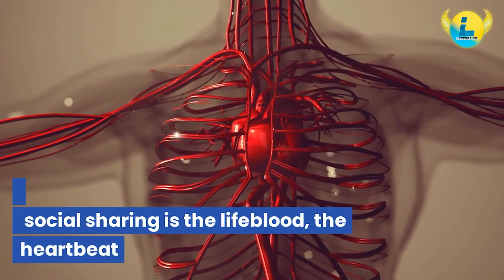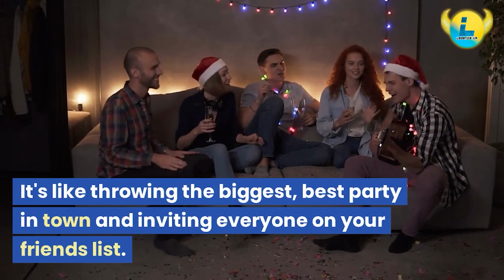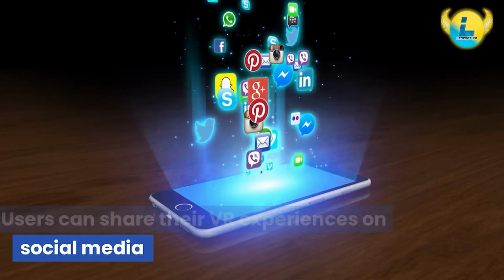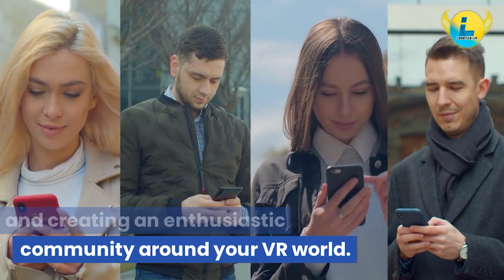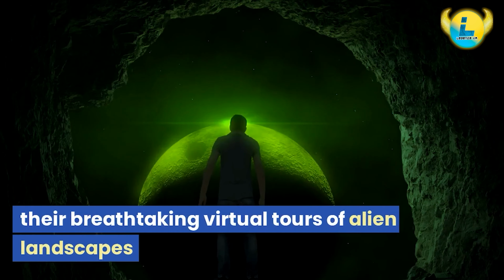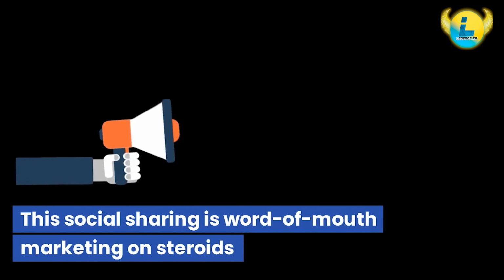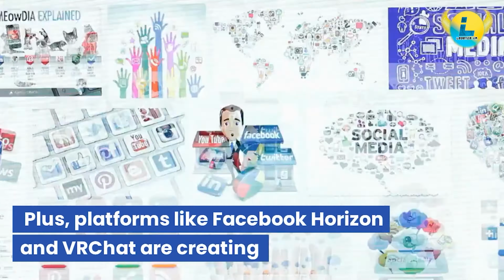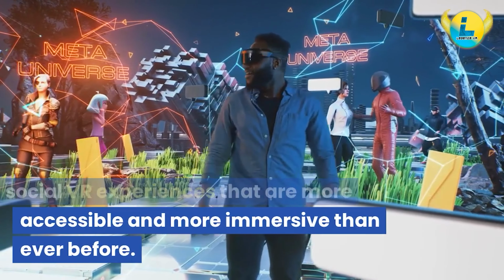Now let's get social. In the VR realm, social sharing is the lifeblood, the heartbeat, the driving force. It's like throwing the biggest, best party in town, and then inviting everyone on your friends list. Users can share their VR experiences on social media, increasing the visibility of your content and creating an enthusiastic community around your VR world. Imagine users sharing their daring VR dragon battles, their breathtaking virtual tours of alien landscapes, or their hilarious VR dance-offs. This social sharing is word-of-mouth marketing on steroids, but in the virtual world. Plus, platforms like Facebook Horizon and VR Chat are creating social VR experiences that are more accessible and more immersive than ever before.